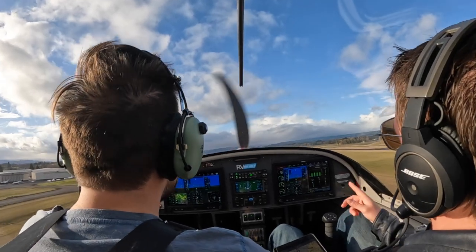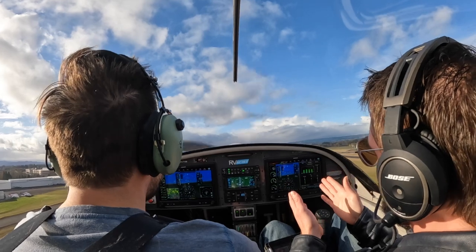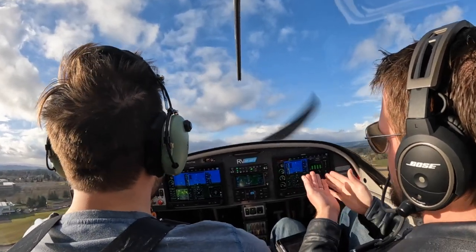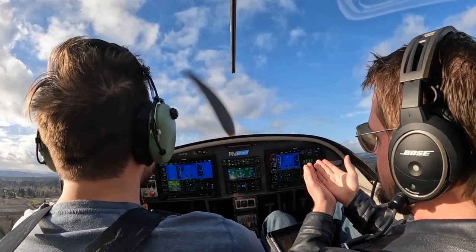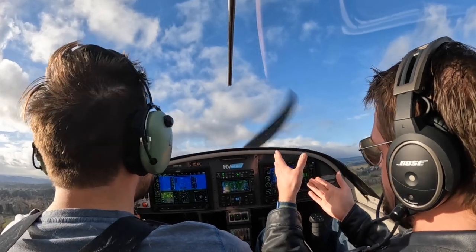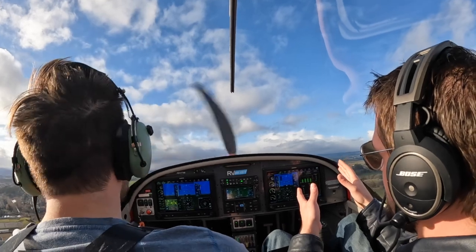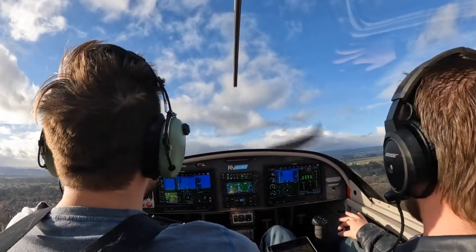Yeah, remember we talked about the power curve, right? Our best glide speed is right where the least amount of parasitic drag meets the least amount of induced drag. If you're any slower than that, you're going to induce more drag, and you're going to sink. If you're any faster than that, you're going to have more parasitic drag, and you're not going to make it. So you have to hold it right there.